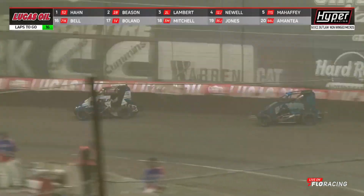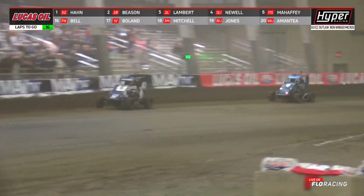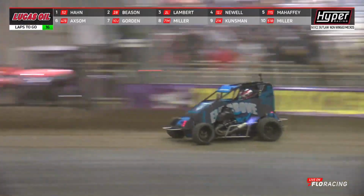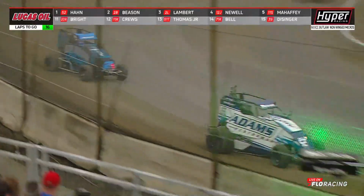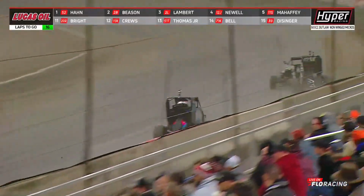Jeffrey Newell, can he hold off Mahaffey, as Mahaffey's going to have a charge here for 4th, but look at Jonathan Beeson. Newell, who controlled the early stages of this, needs to get off the bottom of the raceway. The groove's not there anymore.